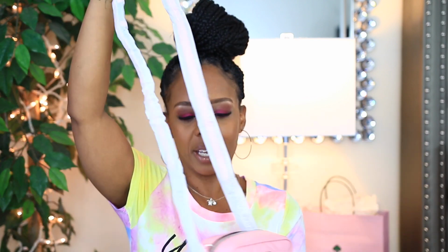Oh my goodness, you can smell that leather, honey. So far so good with the packaging. I will say this leather is super duper soft, y'all. And it is hot because it just got off of, oh, this is so cute. It just got off the UPS truck. This is so cute, y'all. Look at this little teeny candy bar. That's exactly what it is, like a little teeny candy bar.